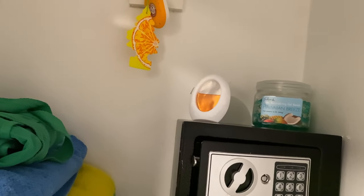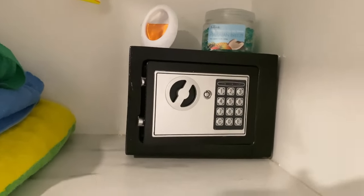It gets very hot when the air is not running, so I always have little smell goods to keep the house smelling good. Oh, and don't forget the ironing board. People do need an ironing board, and I just got that locally here in Jamaica.